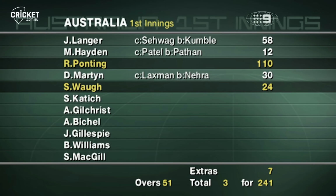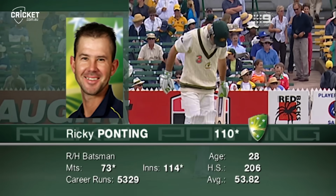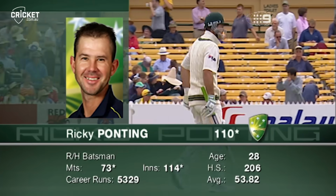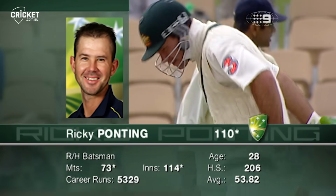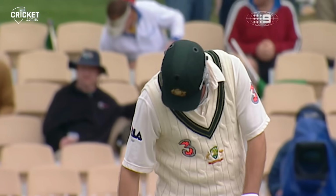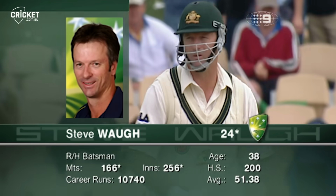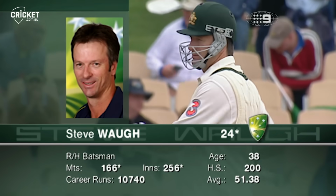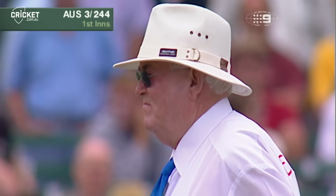3 for 241. 51 overs have been bowled, and in the commentary position to kick off this final session of day 1 are Ian Chappell and with him Shane Warne. Well, Ricky Ponting has certainly enjoyed batting at the Adelaide Oval. 110, his 19th Test century. And 10 in his last 2 years. It really has been a tremendous patch for him. Steve Waugh is on 24, started with a spate of boundaries, but Indian bowlers just near the end of that session started to get it right.